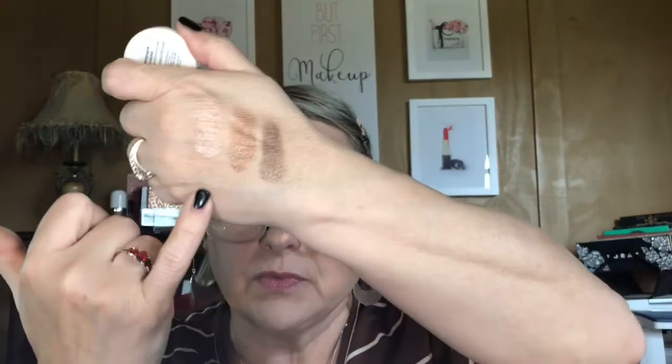This lightest one is Champagne Scandal. Then the rose gold kind of coppery color is called 90s Nude, this one right here. And then the brown is called Tan Line from Tahiti. They're beautiful. And I don't know if I just haven't worked with them enough to give them the fair shot that they deserve. But that's what I'm getting ready to do now.